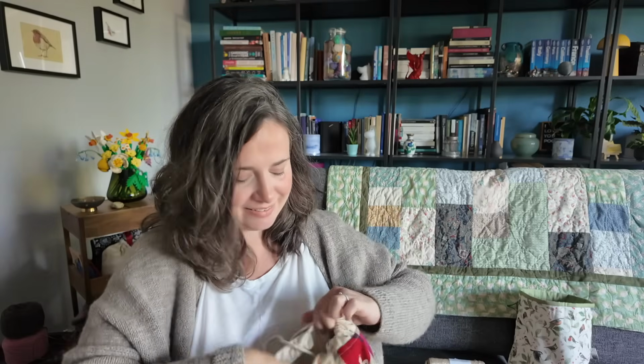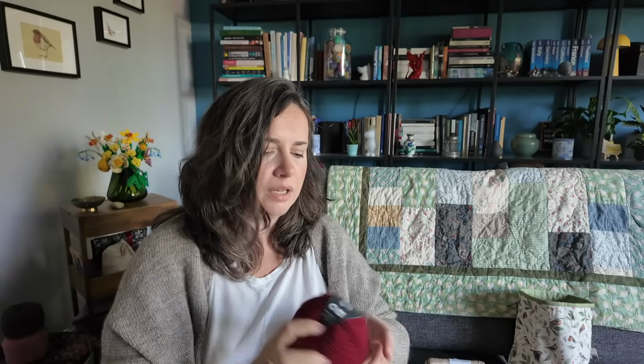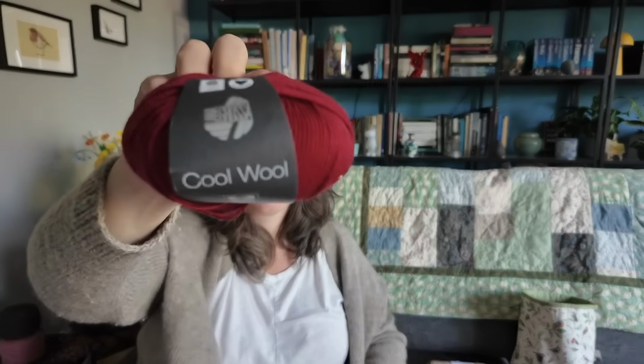So knitting plans, yes. I'm going to try and make a little shawl for my mother-in-law. In fact, did I put the yarn here? Oh yeah, here it is. Oh, there we go, I can show this to you. I've got 2 skeins of this. It's Lana Grossa Cool Wool in a superwash merino. 50 grams is 160 meters. So I'm going to find a little shawl pattern and make her something.